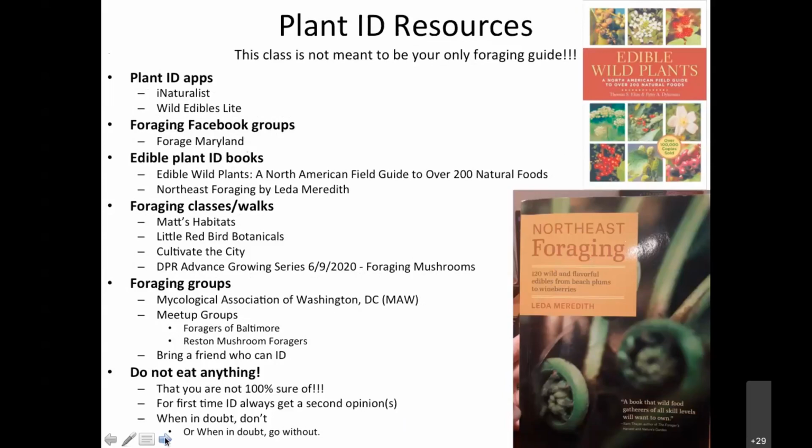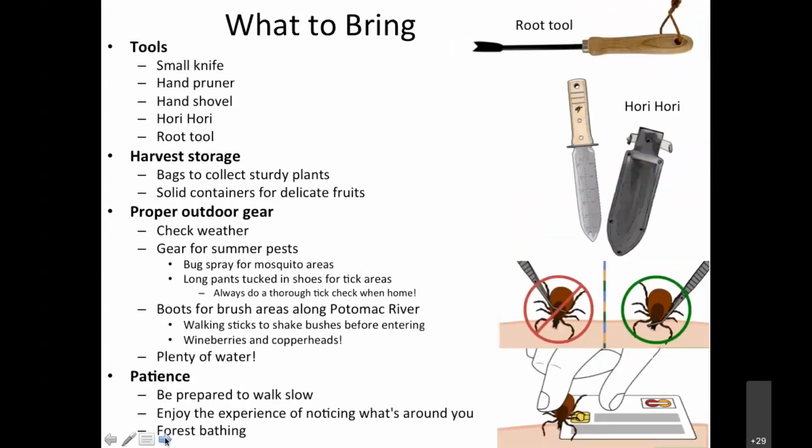Cool. So what to bring? Let's say you're getting ready to forage. Some of the stuff we're going to talk about, we're actually going to be able to forage in our garden, like different weeds. Some of these things we can forage just walking down the street, but a lot of these things you have to go into more forested areas like Rock Creek and Potomac and places like that. So definitely some of the things that are helpful.